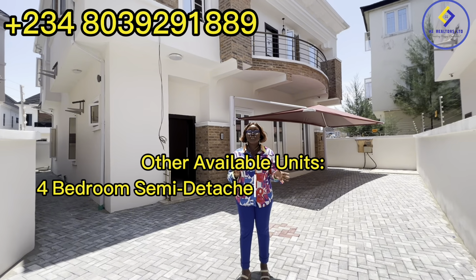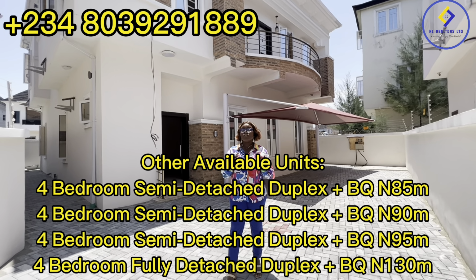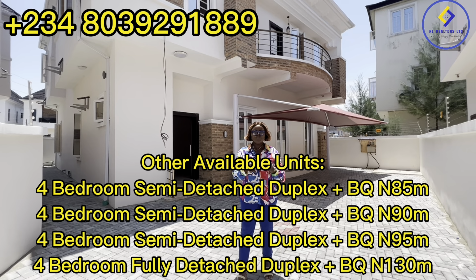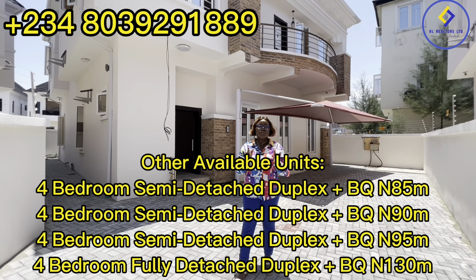We also have other units currently selling in this estate. We have the 4-bedroom semi-detached duplex with a BQ, and we also have the 4-bedroom fully detached duplex with a BQ. Do well to check the caption of this video for the prices of the other available selling units.